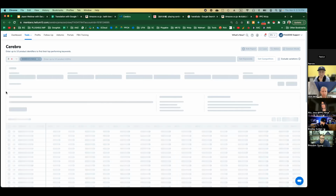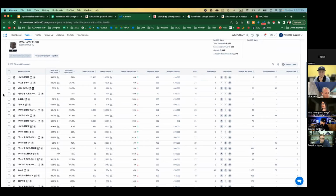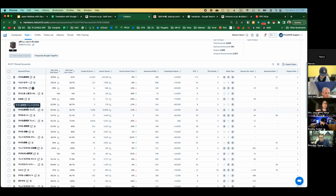All right. So now I got my list of keywords right here. And I can read these and I know that not all of them are accurate. So I need to do a cleanup process here. So what I'm going to do is export my data. I could export as a CSV file or as an Excel adjusted CSV.